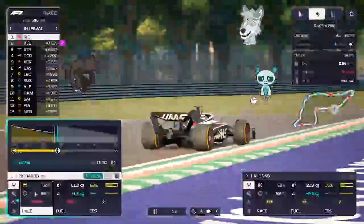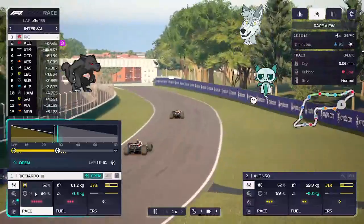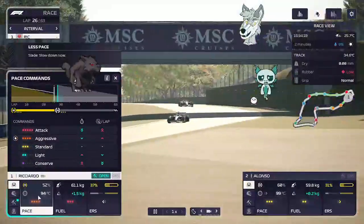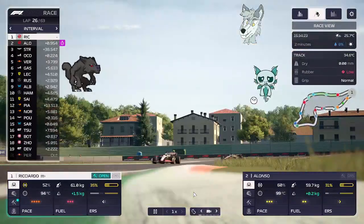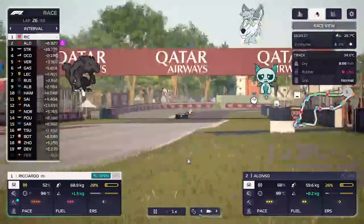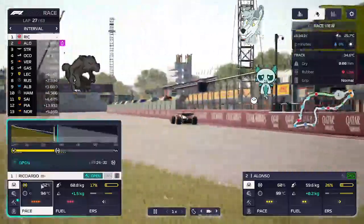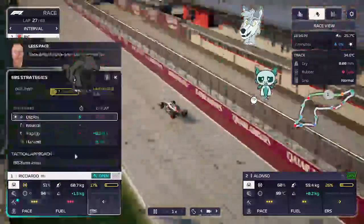Oh, he's starting to get a little bit ahead of himself. Come on, stay in his pace. Yeah, he's going too far. Dropping it down. Slow down now. Okay. Yep, you're letting Alonso get too far behind. Yep, I gotta bring your pace even slower.